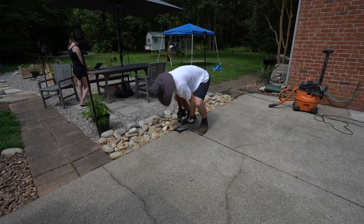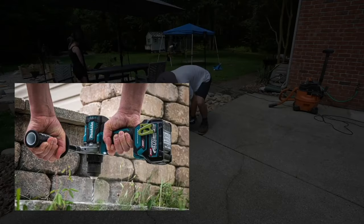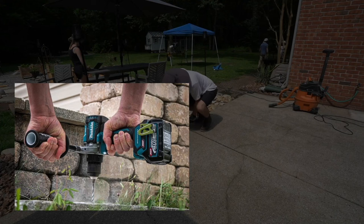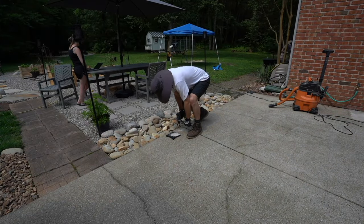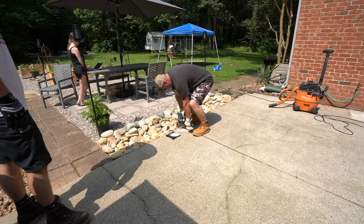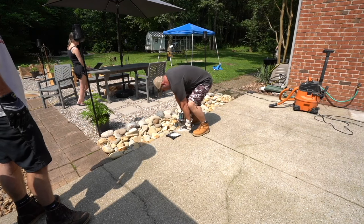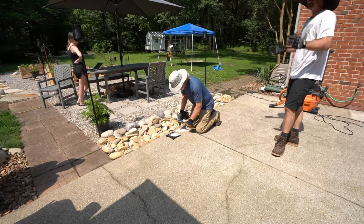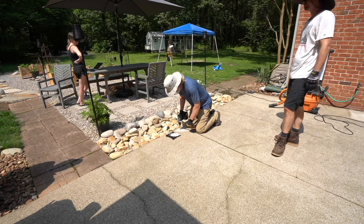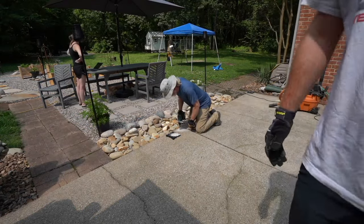Again, I'm using our Makita 40 volt hammer drill. And this thing is a hoss. It's definitely more than capable of doing this job, or at least maybe one or two holes. But at this point, this is the fourth hole. We've been drilling for a while. We've been putting this thing to the test. We may have run into some rebar down in the patio, and it eventually just overheated and stopped working. So that sucks.